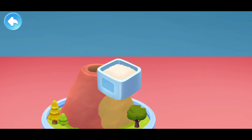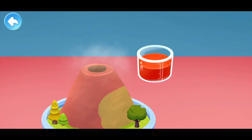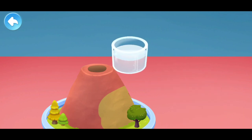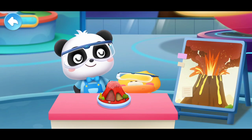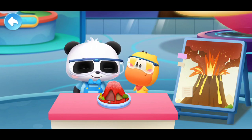Baking soda. Red paint. Detergent. White vinegar. Wow! The volcano erupted! Fantastic!